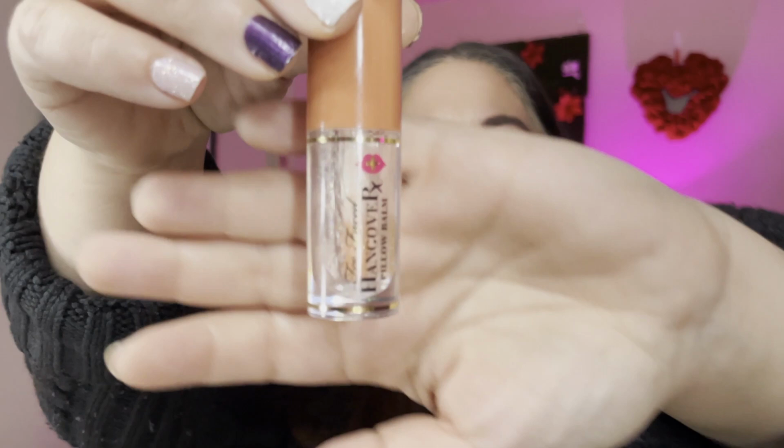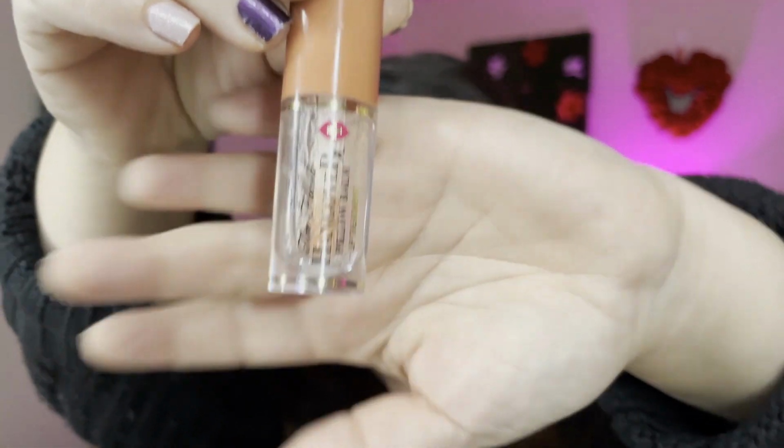Beauty Empty number 7 is another lip product. I told you, I go through lip products like nobody's business. That's a good thing because I got a lot of them in my collection. So this is the Too Faced Hangover Pillow Balm in the limited edition flavor spiced cider. I did pick this up in a set of 3 over the last holiday season, and spiced cider was just calling my name. As soon as I got it, I had started using it and finished it up. Really love this formula, really loved this flavor. I wish this would be a staple in their line. Enjoyed my time with it.